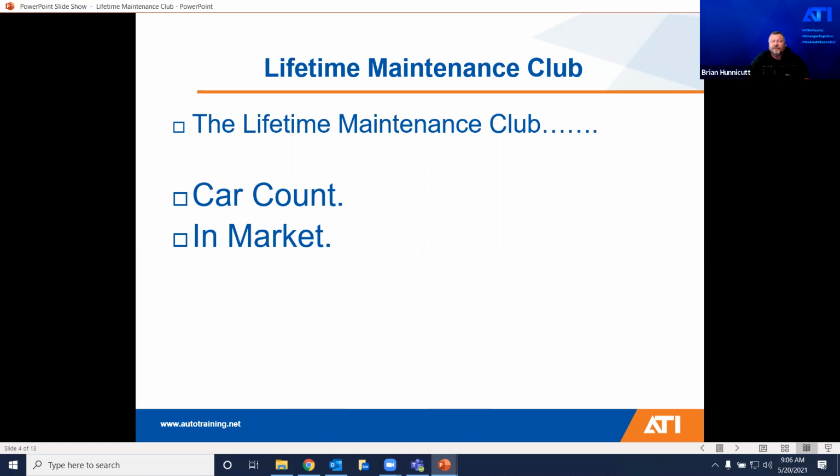With the lifetime maintenance club, you're not going to have to market like you have in the past once you get it going. But when you're talking about an oil change, the in market concept is straightforward and simple. What are people in market for and when? They're in market for tires every 3 years or so, for the week before they buy them and the week that they buy them.